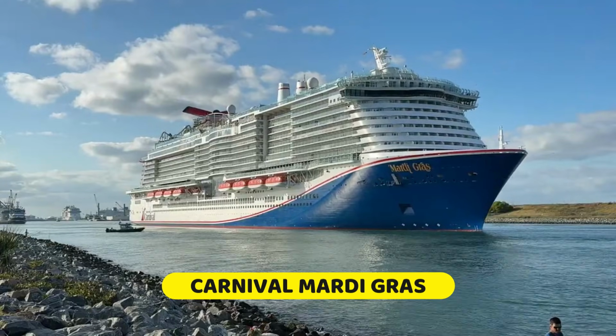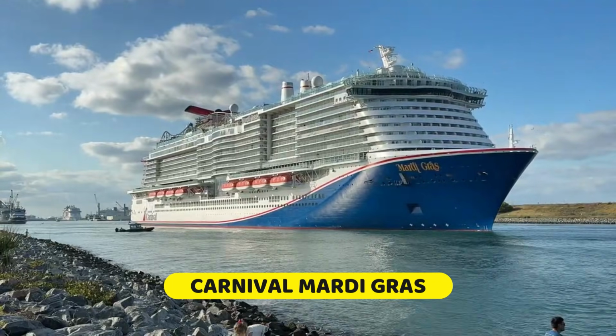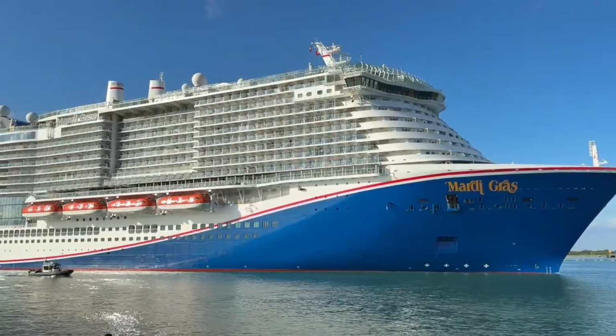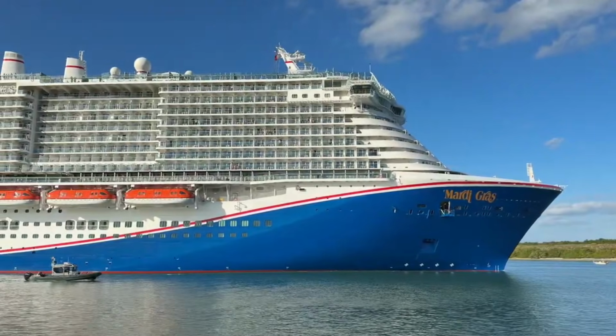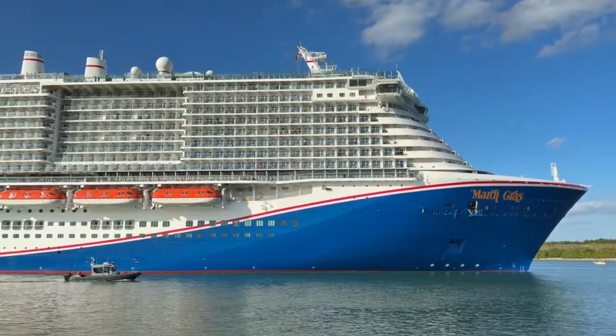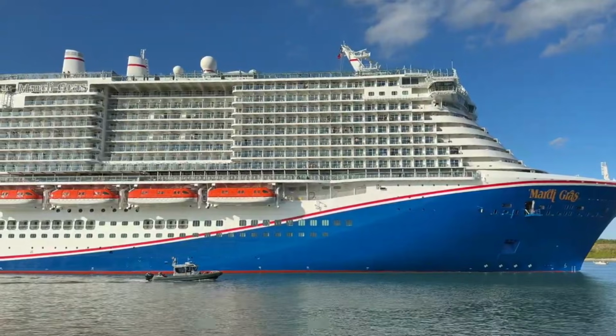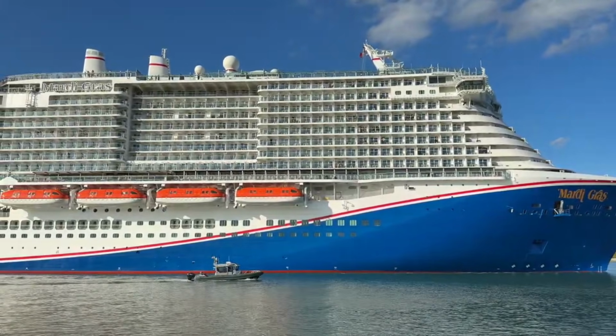Next up from Carnival Cruise Line's XL class is the Carnival Mardi Gras. It can hold 6,500 passengers, built in 2021, and it typically sells 7-night Eastern and Western Caribbean cruises. And it's Carnival's flagship XL class ship.